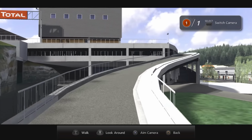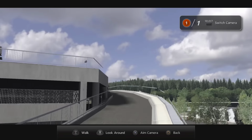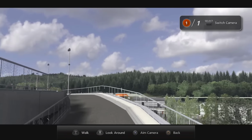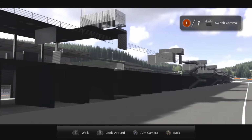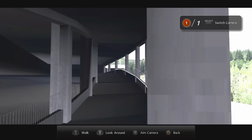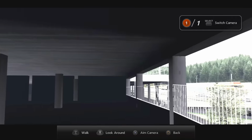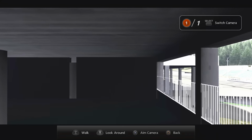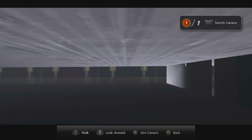You can also go up this slope here, which leads you to the area behind the pits. There's also this area underneath it. Not sure what this would be used for in real life though. It definitely has car park vibes about it. Maybe parking for the staff or teams?